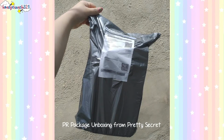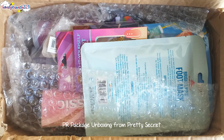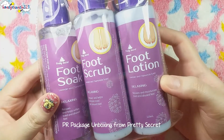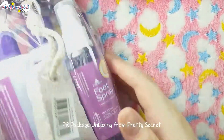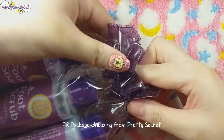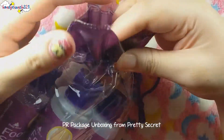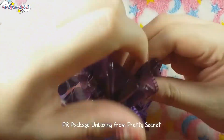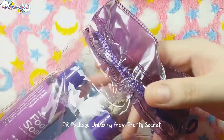Okay, so this is the PR package that I received, and it sure is heavy. And here's a sneak peek of what's inside. Now let me show you each product. First we have their Lavender and Chamomile foot pack with Pumice set. Let's open this set. I don't know why, but I'm also liking this clear plastic pouch bag. Is it just me, or do you guys find it adorable too?